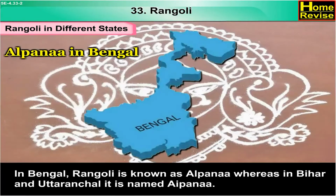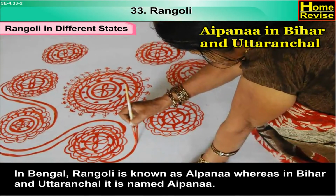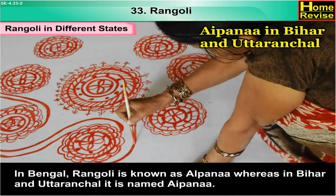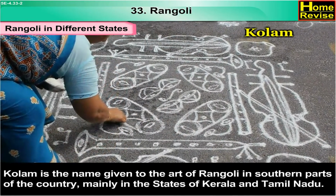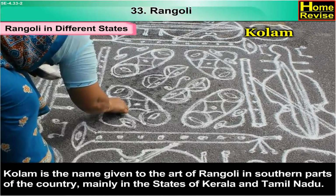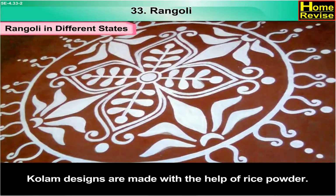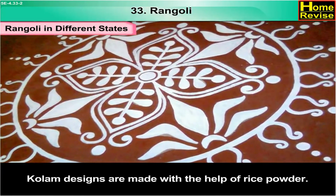In the northern parts of India, it is customary to make Rangoli designs with traditional wet colors. In Bengal, Rangoli is known as Alpana, whereas in Bihar and Uttaranchal, it is named Epan. Kolam is the name given to the art of Rangoli in southern parts of the country, mainly in the states of Kerala and Tamil Nadu. Kolam designs are made with the help of rice powder.